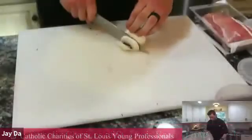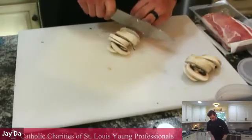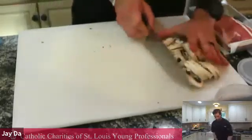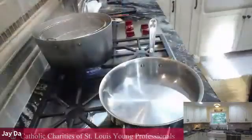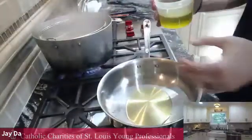All right, gonna start going on the mushroom here. I'm just gonna go with a medium slice. Nothing really too crazy. You can go as, like I've mentioned a couple times before, as large or as small as you guys want. You could dice it, slice it. It is up to you on how you want it. I'm going to start getting this pot hot over here. Medium high heat again. Two tablespoons of olive oil there.